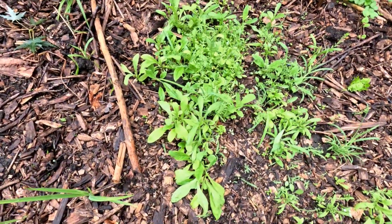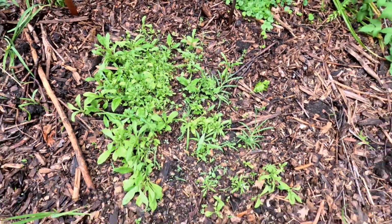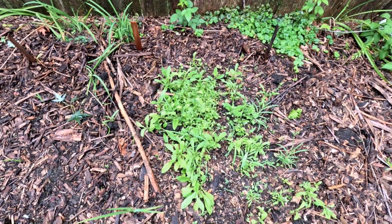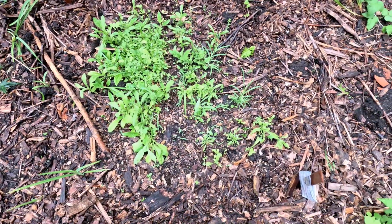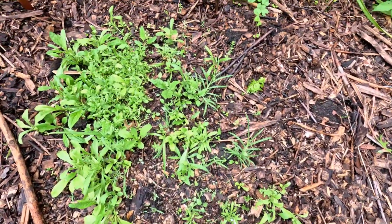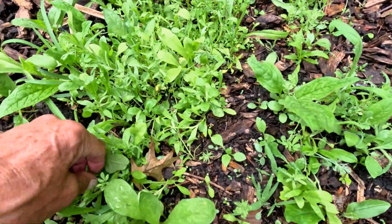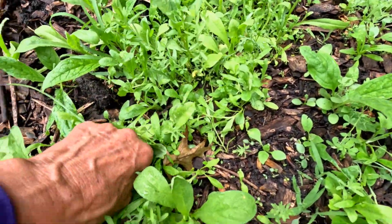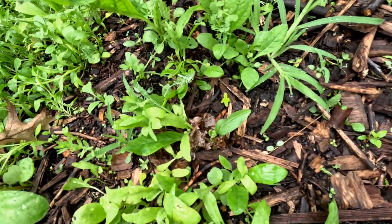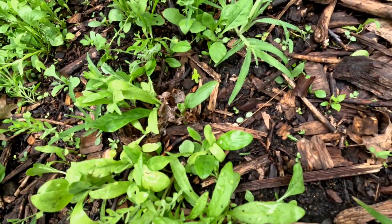These are seeds that I planted. I covered this area with wood chips like I was doing up there for about a year, and then just raked the wood chips back and just broadcast, just threw the seeds down in there. Of course the grass gets in there. This is grass right here. And this right here. Oh, there's a whole bunch of it.